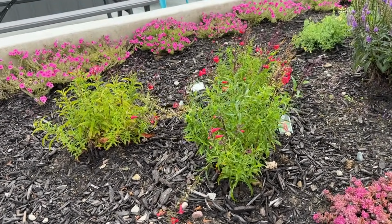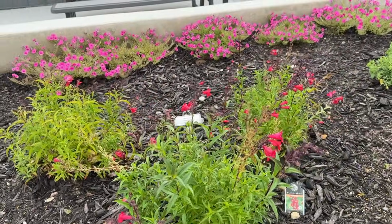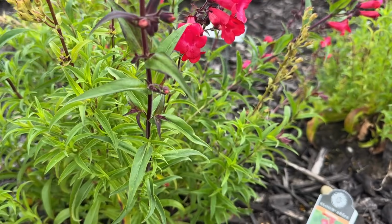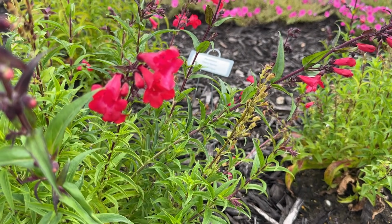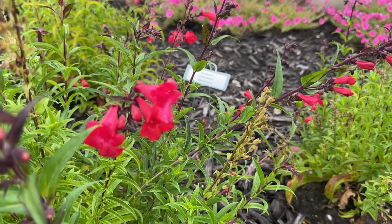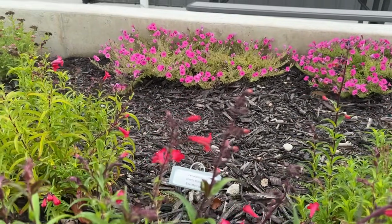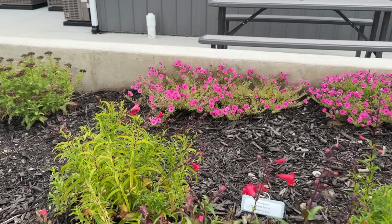The penstemon have done good this year. There's 3 different colors out in this garden. This is the Cherry Sparks penstemon. This bloomed earlier in the season, and you can see it's rewarding us now with a few bonus or later in the season blooms, some new growth there. And it's all because we gave them a little trim.